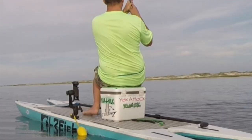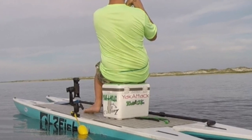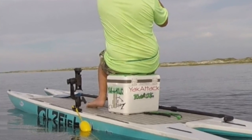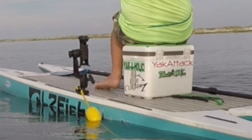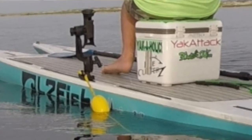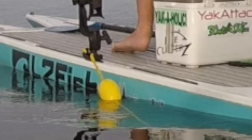I had my sand anchor with me, and I learned a cool trick on accident, total accident: double duty for my sand anchor. I just grabbed it from the bottom, dumped my sand out, and threw it. When I threw it, it opened up like a 2.5 gallon, 3 gallon bucket.